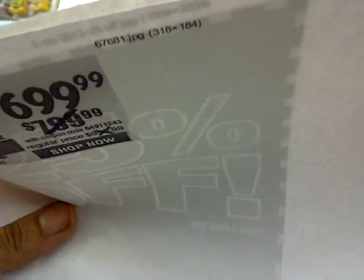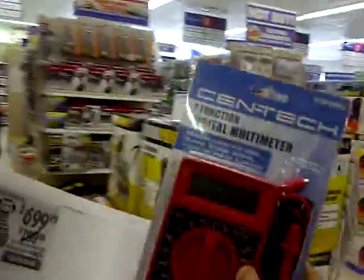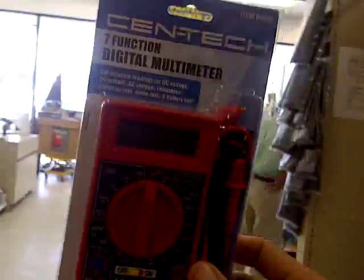Okay, the multimeter. Let's see the multimeter first. So let's see if this still works. I love these things. I test them on my batteries all the time. I might do other things with them eventually.